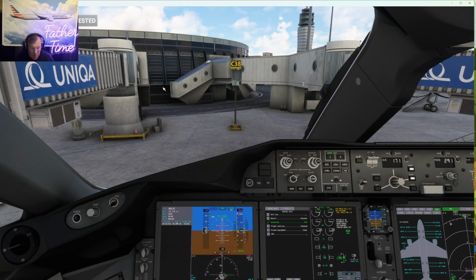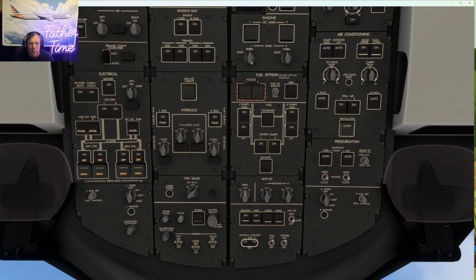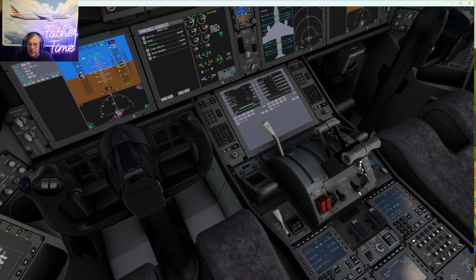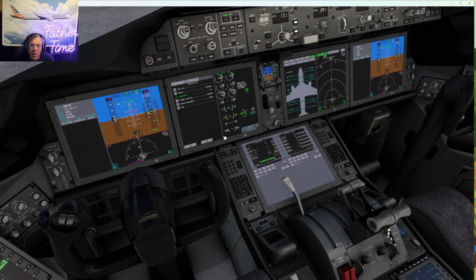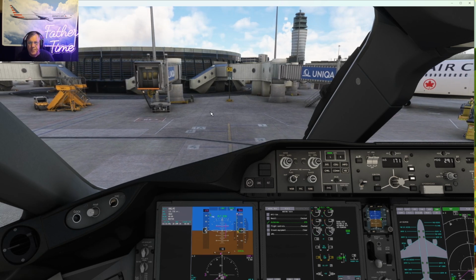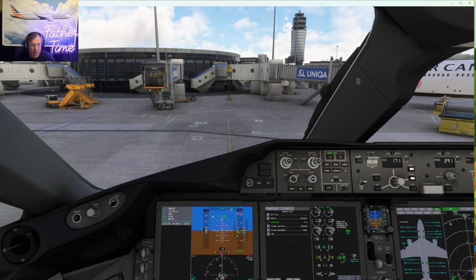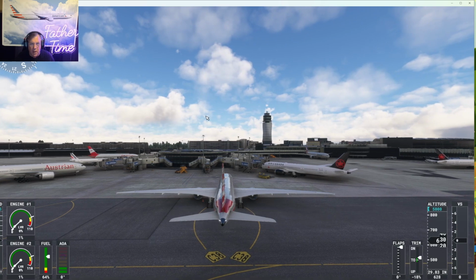Release parking brakes, please. Commencing push. All engines clear. Start at will. Okay guys, on this airplane we can start them both at once, so we can go start. Start. Auto start is displayed. One side. That looks like the right way.